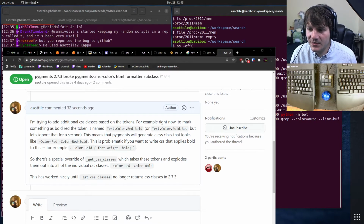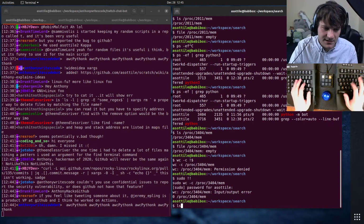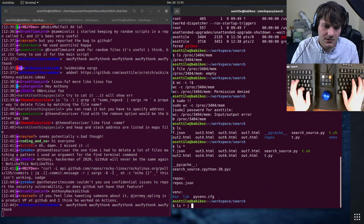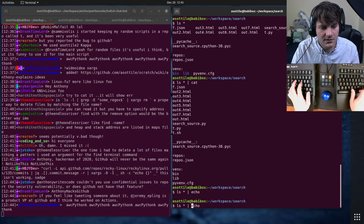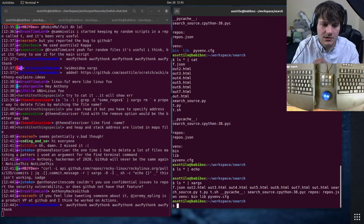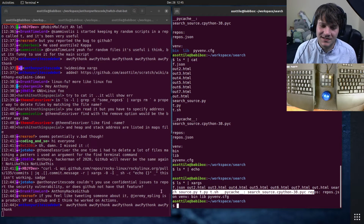Is ls -l piped to grep -e, a regex, and xargs rm a proper way to delete files matching the file name? Yes and no, that will work. However, the problem is ls is not intended as a scripting interface. So for example, here you can see that it recursed into directories and gave you the wrong output.